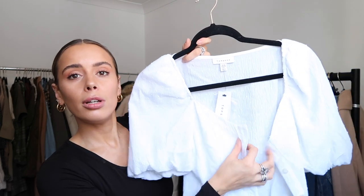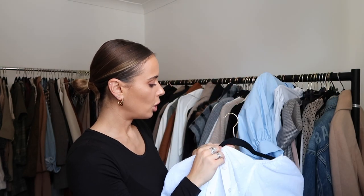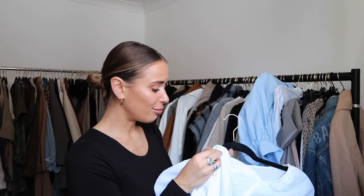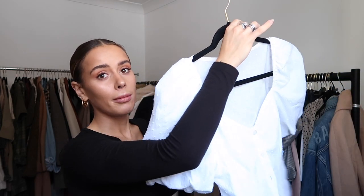This top from Topshop I still haven't properly worn, but I am going to wear it, I have decided. I still have the tags and things. I wear things and don't take the tags out. It's a really bad habit. But yeah, this is really cute and a nice one for when I'm doing sit down videos and I want to wear a nice top and my pajamas on the bottom.